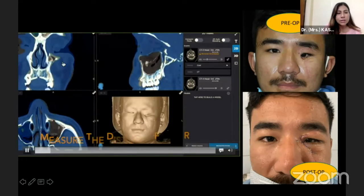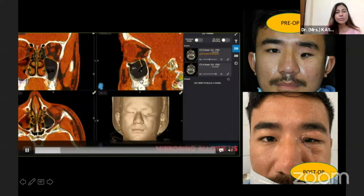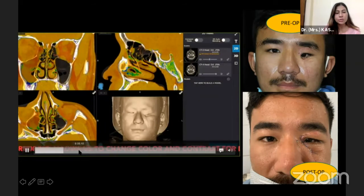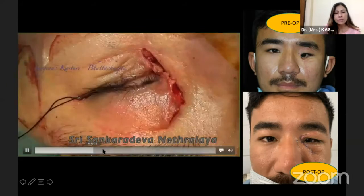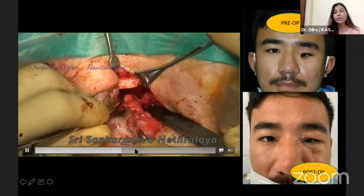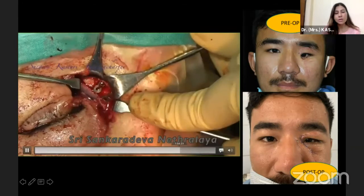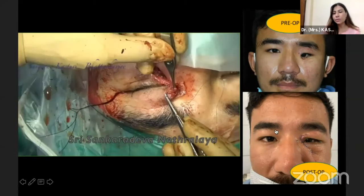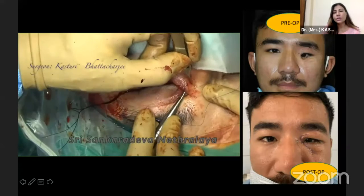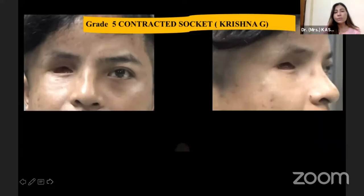I have measured, this is the normal, the blue is the normal orbit. The other one is a blowout orbit following a fracture. Once you measure how much reconstruction is required, you go ahead with the surgery and put in the appropriate amount of volume, which is usually measured with the navigation system and also with the 3D remodeling that we have, and then you can get a very appropriate correction. This is how the child looks after approximately a week, and this is how he looks after approximately a month. Along with these fractures, it is also very useful for the contracted socket.